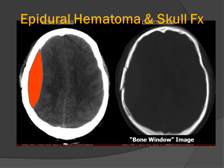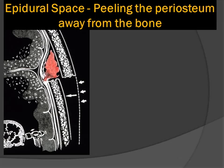If we look at this patient with bone windows, we can clearly see that there is a complex fracture involving the temporal bone. How does the fracture cause the epidural hematoma? At the time the fracture is created, the patient may have a temporary loss of consciousness or endure a concussion.